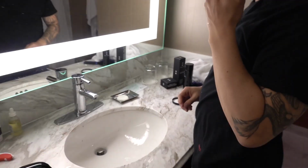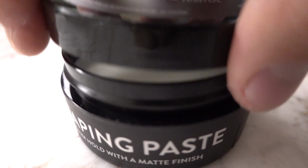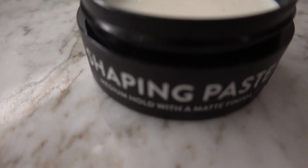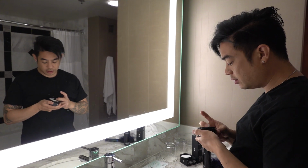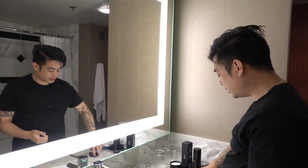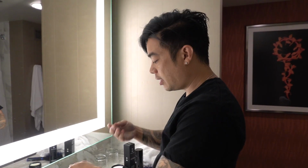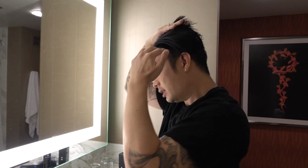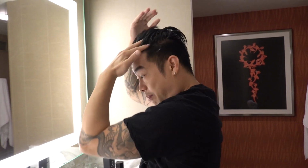I got this clay. It smells good. Oh, can I smell it? I brought a brand new one, because when you use new products, it feels really good. I have a bunch of these at home, but I bring a new one traveling with me, especially in Vegas, it just makes me feel better. These guys, Hudson and Maine, there's actually three types. They have paste, pomade, and clay. It goes from medium to thicker, depending on your hair and the control that you need. And right now I'm using a paste.